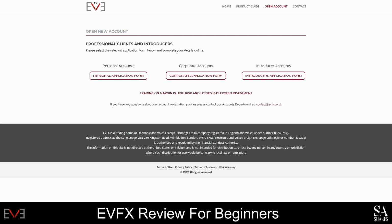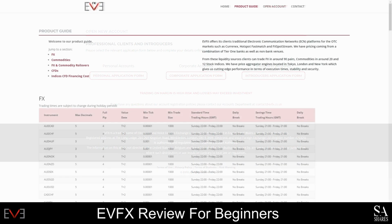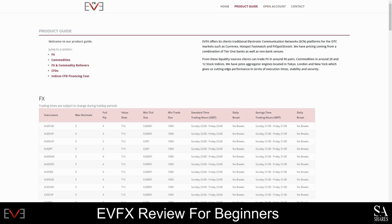Despite the limited information provided on their website about their accounts and trading conditions, the product guide indicates that they offer tight spreads, and there are more than 90 tradable currency pairs and dozens of stocks, commodities and indices. EVFX does not charge any deposit or withdrawal fees, and you can use a variety of secure payment methods, including bank wire, Skrill and Visa.